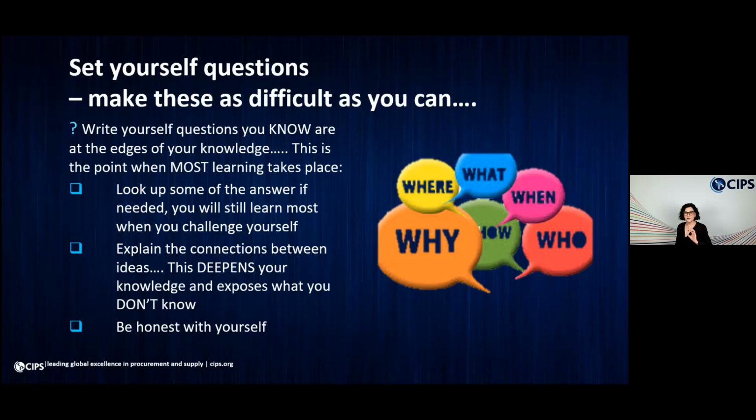Even if you need to look up little parts of information to help you answer that question, I can promise you that this is where the deepest learning occurs. And this is where the connections really happen in your mind and will really secure that learning for you. It also exposes you to what you don't know.